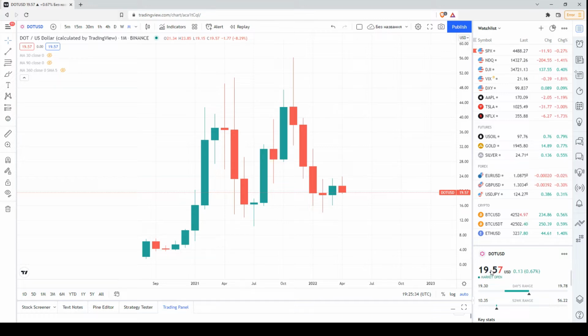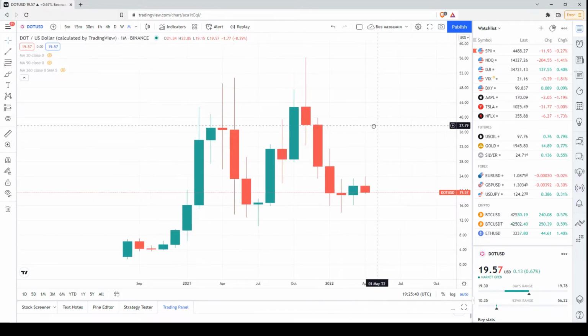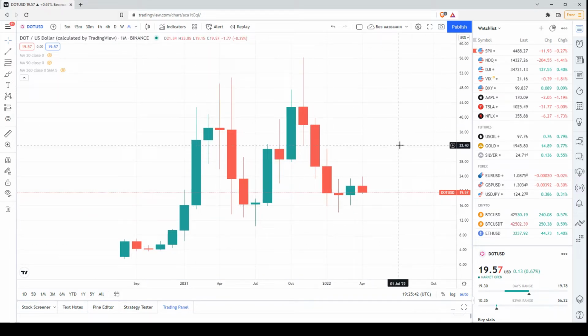Today, let's have a look at the price chart of Polkadot, which is currently trading at the level of $19.57. So, this is the monthly chart. To some extent, we're really very familiar with the price chart of Polkadot in the major time frames. I analyze it at least once or, let's say, twice a month sometimes. That's why we're really very familiar with the price chart of Polkadot.